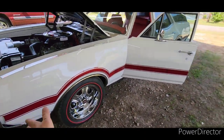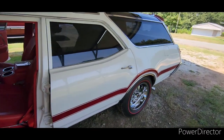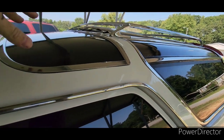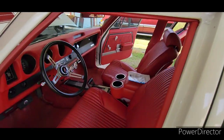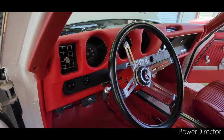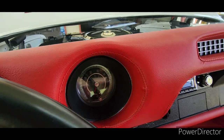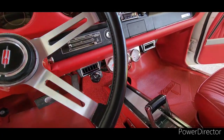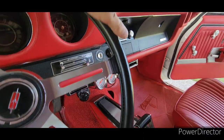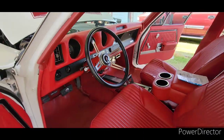Of course, from here back, still the 68-69 body style. 9-passenger Vista Cruiser roof. Got the sport wheel, tilt steering. Got the Tic Tac in the dash. Gauges under the dash. Right now, a custom auto sound radio. I do plan on having an original AM/FM converted to Bluetooth at a later date.